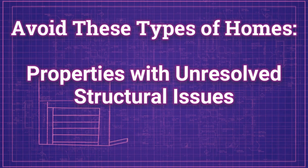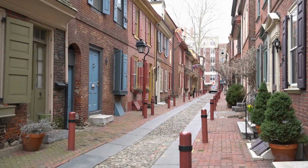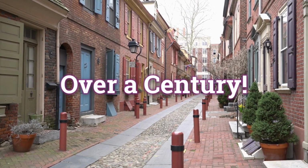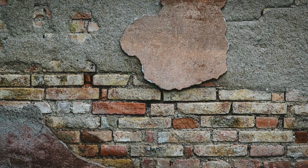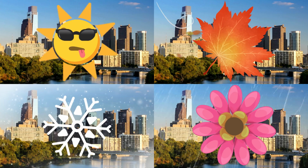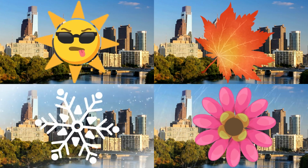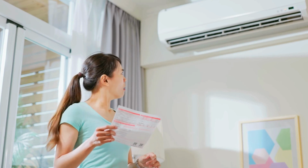Okay, let's get into what to look out for and the types of homes to avoid in the Philly area. Philadelphia's rich history means that many homes have been standing for over a century. And while charming, some of these older properties may have structural problems like foundation cracks or sagging roofs. These issues could lead to costly repairs down the line. Older homes also cost a fortune to heat and cool, and with all four seasons here in Philly, you'll be regretting your decision to go old world charm every time the energy bill arrives.